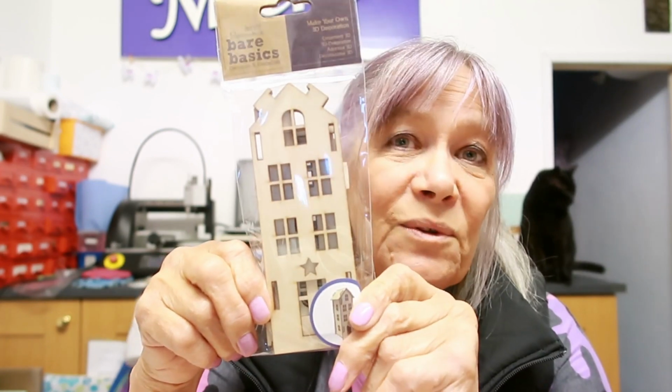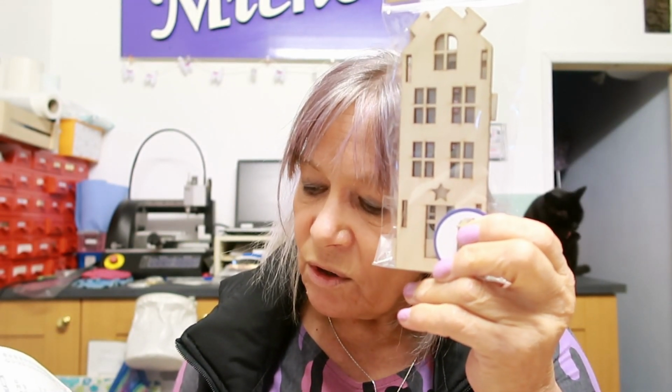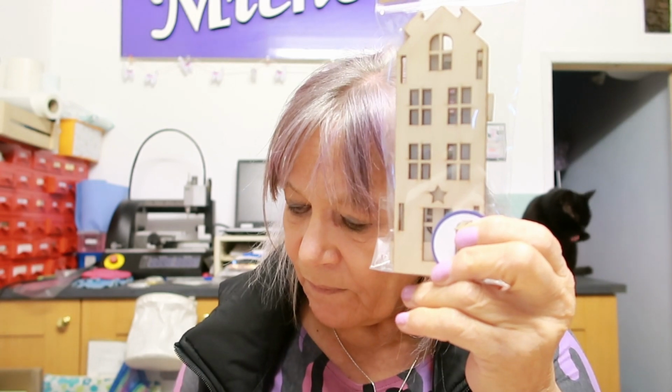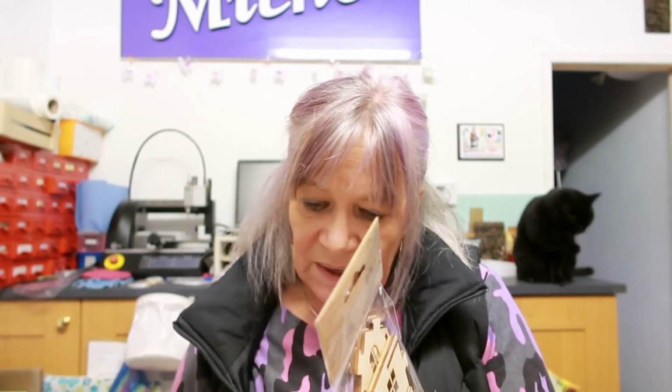I also... I love houses. On my Pinterest page, I have a section on little wooden houses, little houses made of stones, out of driftwood and stuff. And I saw that and I thought I wouldn't mind that to assemble, paint and put on my windowsill. And that was... what was that? What's it called? Bare Basics.